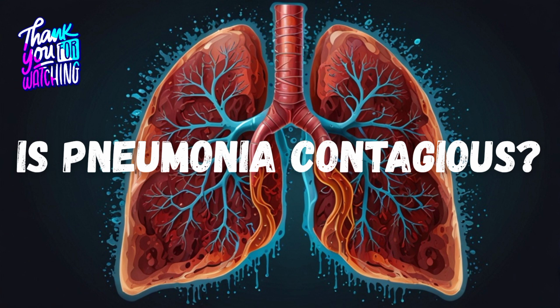What's the final act? Does it get better? Hopefully, yes. The fourth and final stage is resolution. This is the recovery and repair phase. It typically starts around day 8 or 9, but it can take several weeks for the process to be complete, especially in severe cases or in older individuals.